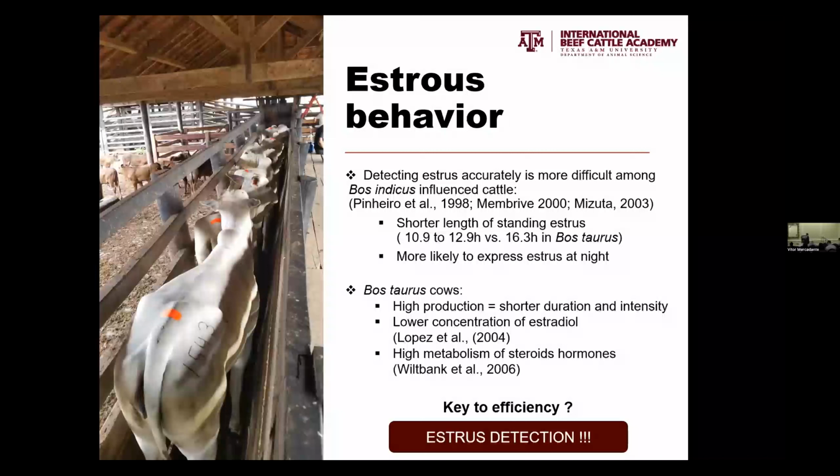One is that estrus behavior in Bos indicus females is very different than in Bos taurus. It's shorter, and there's actually published data on this. They express estrus at night, all right? And the interval is shorter. So it's harder to detect them in estrus, compared to Bos taurus, which normally have a shorter duration but higher intensity. And there are a lot of factors that go into that.